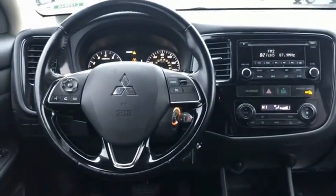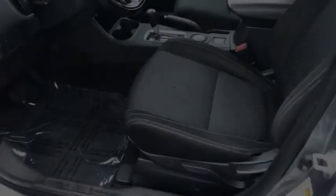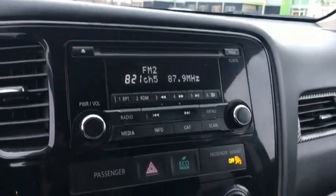A versatile crossover with power to spare, Outlander boasts an upgraded level of interior comfort and advanced technological features to give you control over every element of your drive. With super all-wheel control and a 5-star frontal and side impact crash test rating, peace of mind comes standard.